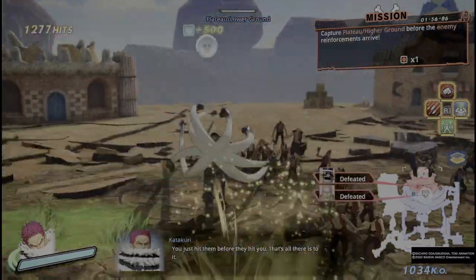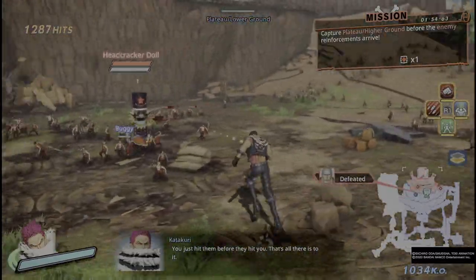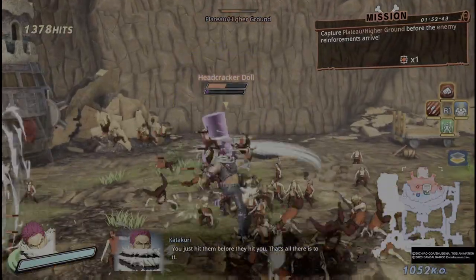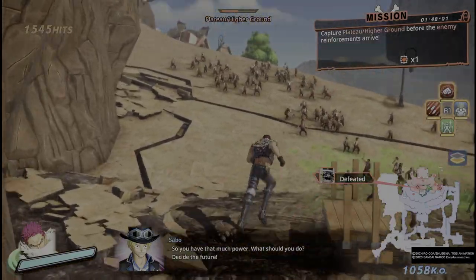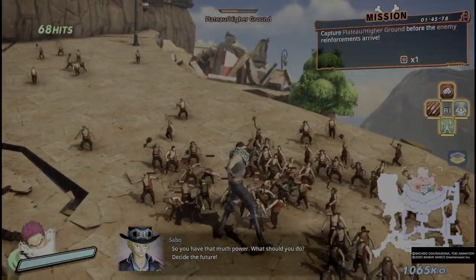It does make me question a little bit about the sort of lighting Oda used, but I don't know. I'm not a lighting expert, so I'm gonna leave that there.